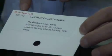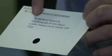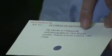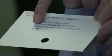This is a typical catalogue card. It's filed under Gardens, that's the red writing at the top. Then underneath that you've got a letter number sequence, which is just our shelf reference. It's just for the staff here to know where to go to find that item. Then you've got the author in block capitals, and then underneath the title, The Garden at Chatsworth, and then some bibliographic information about the item. And it says here, with photographs by Gary Rogers, London, Francis Lincoln Limited, 1999, 192 pages.